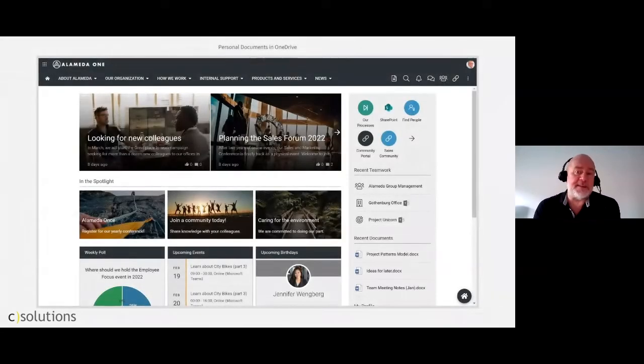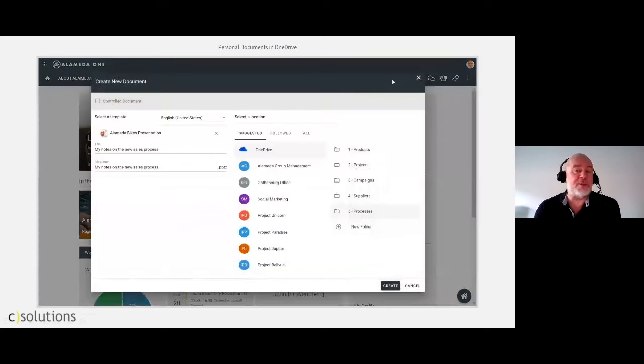So in this case, the example is based on that I have now arrived at the start page of our intranet. So you can see the app launcher up here, which can take me to various applications within Microsoft 365. But you can also see that I have a little document icon here. And by clicking that icon, I can start creating documents from wherever within this intranet solution that we are now using for the examples.